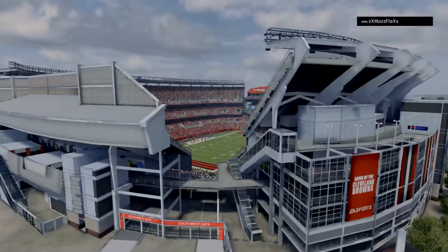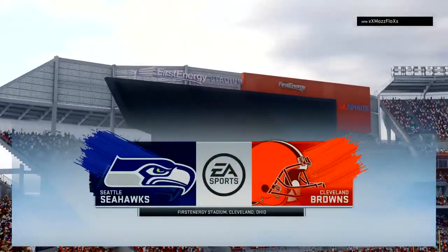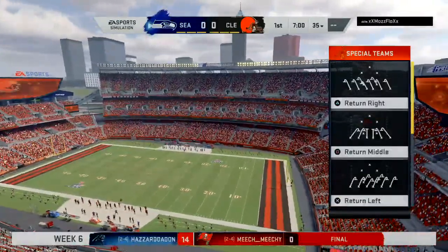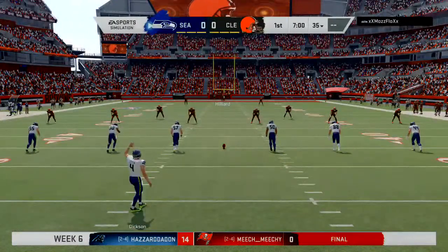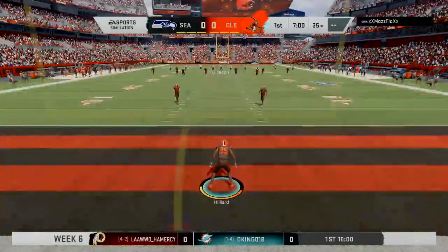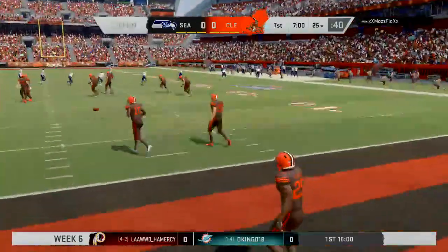EA Sports coverage of the National Football League brings us to FirstEnergy Stadium in Cleveland, Ohio. This was the scene a few minutes ago. The Dawg Pound in full roar as their Browns emerge from their tunnel. They're ready to go as they get set to match up with Russell Wilson and the Seattle Seahawks. Set to go now in Week 6 of the NFL season, and we are underway on EA Sports.